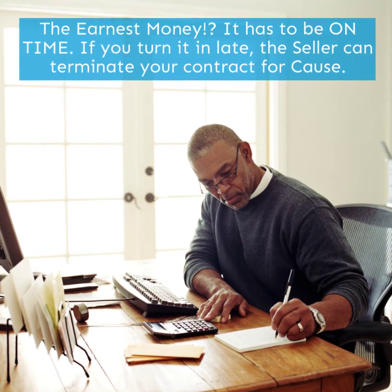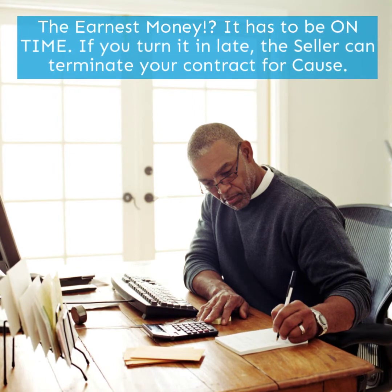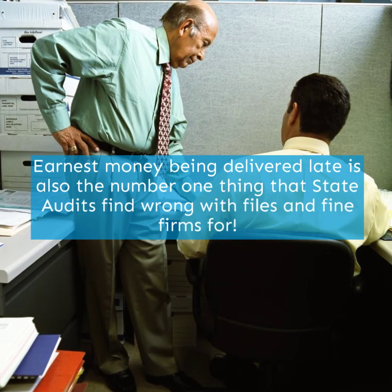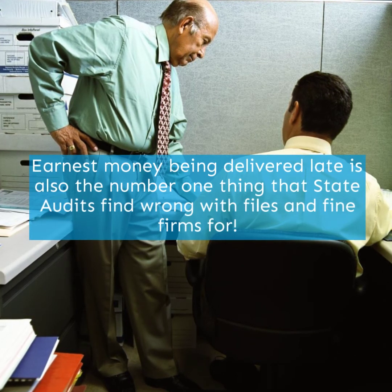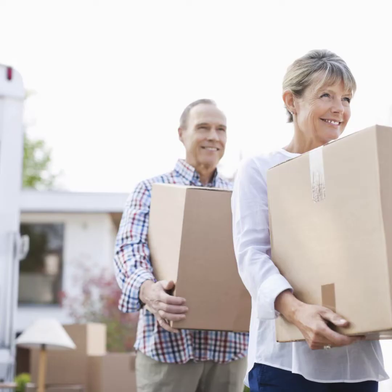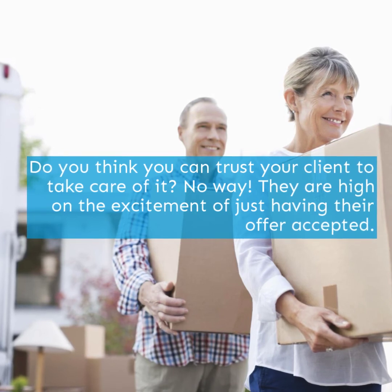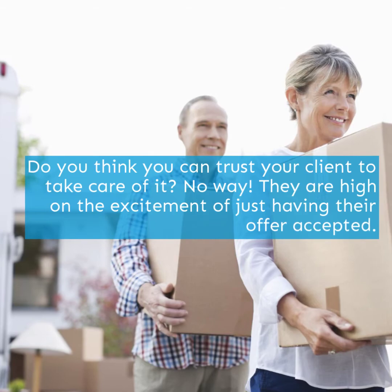The earnest money, it has to be on time. If you turn it in late, the seller can terminate your contract for cause. Earnest money being delivered late is also the number one thing that state audits find wrong with files and fine firms for. Do you think you can trust your client to take care of it? No way. They're high on excitement of just having their offer accepted.